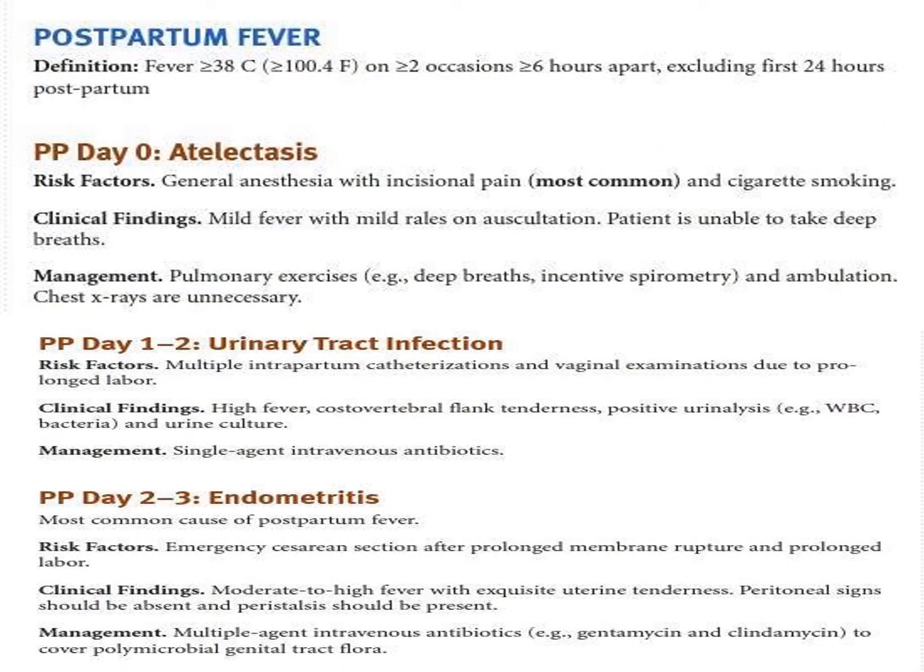Postpartum fever, or what's called puerperal sepsis, is defined as fever more than 38 Celsius on two or more occasions, 6 hours apart, excluding the first 24 hours in the postpartum period.